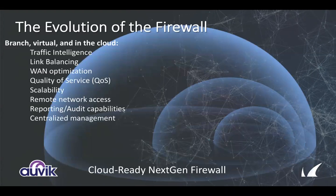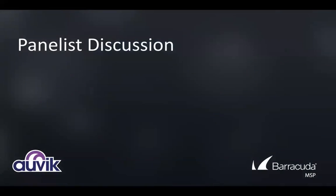Today, we've entered into the era of what we're calling cloud-ready next-generation firewalls, or cloud-gen firewalls. This adds WAN optimization capabilities, management and scalability from a central location, the ability to terminate VPNs from remote locations, and a lot of reporting features, as well as link balancing and traffic intelligence. Overall, this combines all of the different features and functionalities that may have been required by separate devices and bundles them into the cloud generation firewall, leaving you with a solid endpoint. You're really going to need the cloud generation firewall to ensure availability of business critical data at any time and from anywhere.